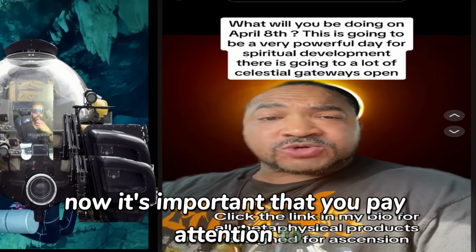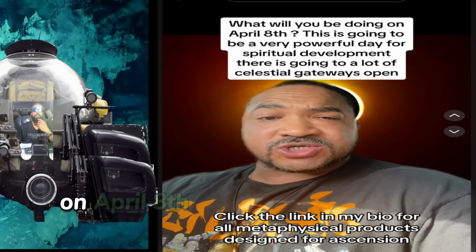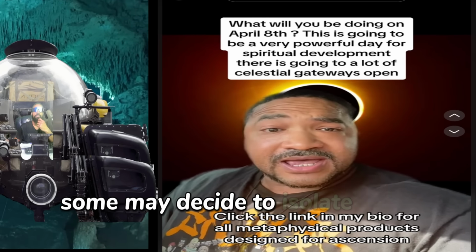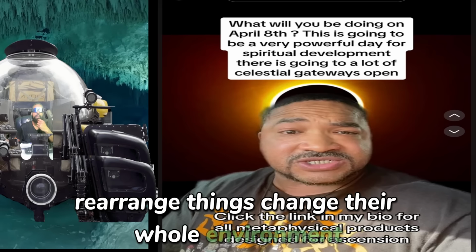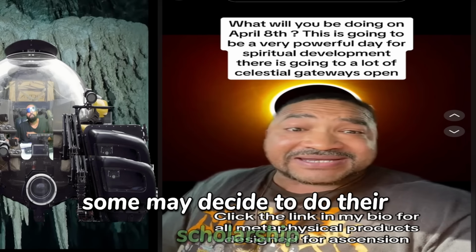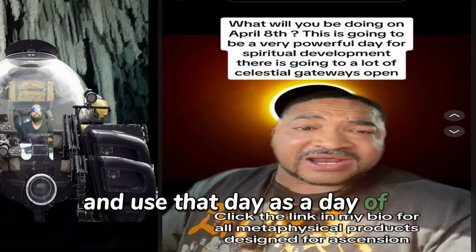Now, it's important that you pay attention to what you're doing at this time and where your energy is being focused on. On April 8th, some may decide to do a mass meditation. Some may decide to isolate themselves and completely go inward. Some may decide to clean up, rearrange things, change their whole environment. Some may decide to exercise. Some may decide to do their scholarship, completely gain knowledge, wisdom, and understanding, and use that day as a day of research.